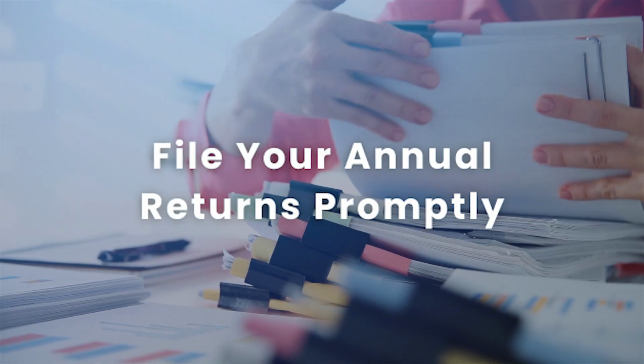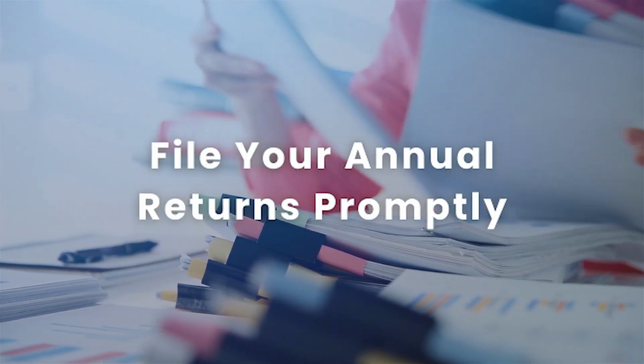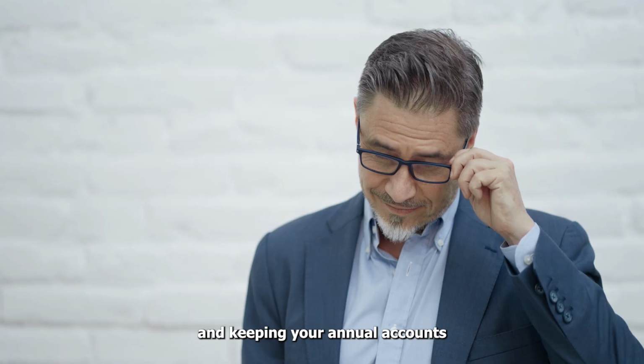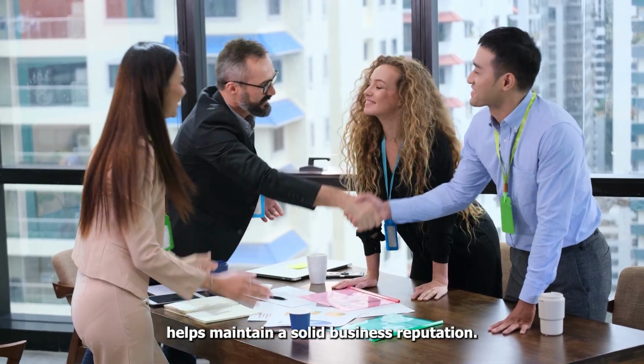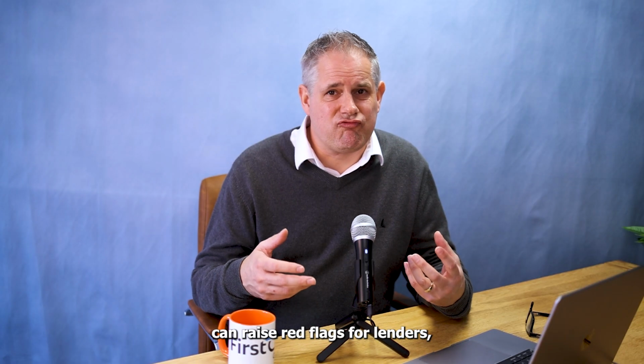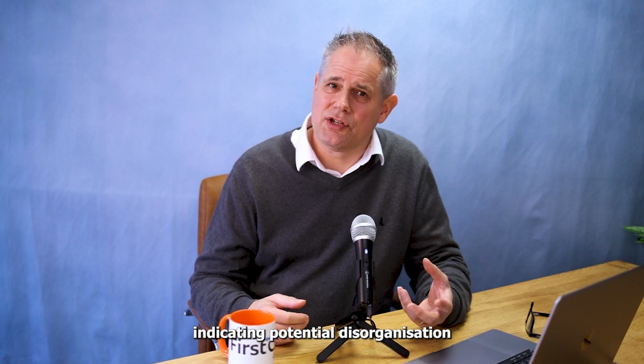File your annual returns and company accounts promptly. Consistently meeting Companies House filing deadlines and keeping your annual accounts up to date helps maintain a solid business reputation. Late submissions can raise red flags for lenders, indicating potential disorganisation or financial stress.